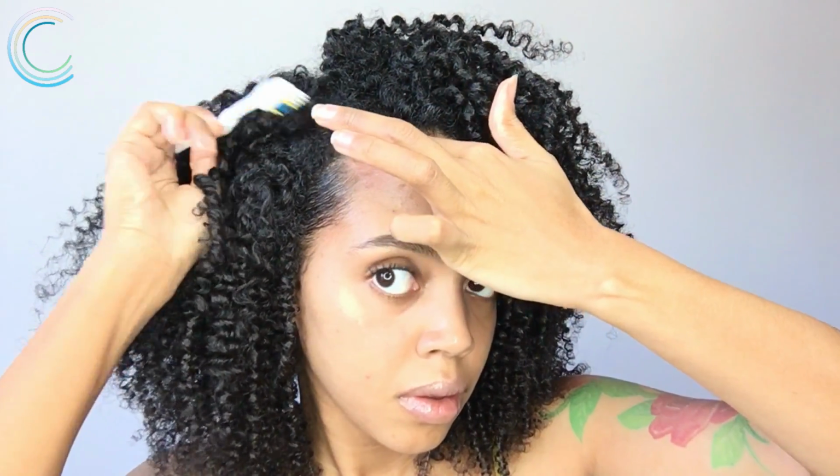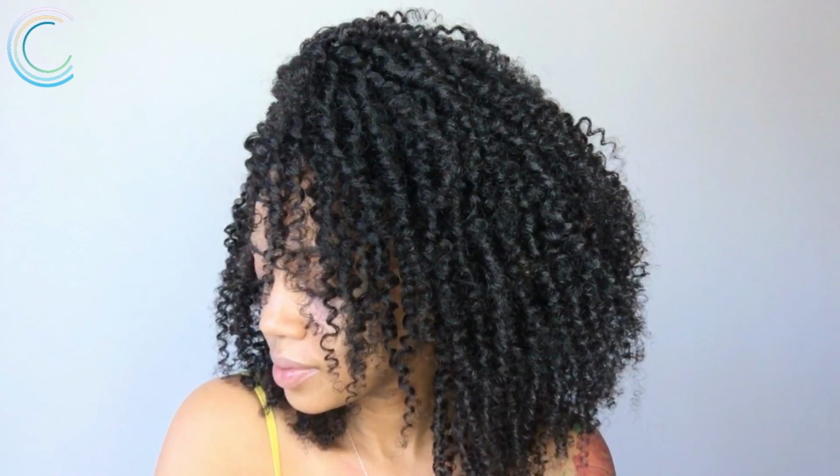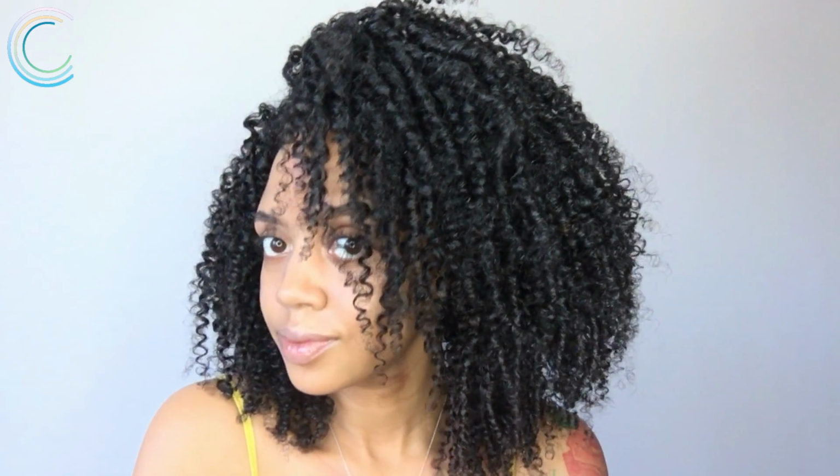And here is the final result. I love the curls and coils this twist out gave me, and I'm definitely going to be doing twist outs more often.